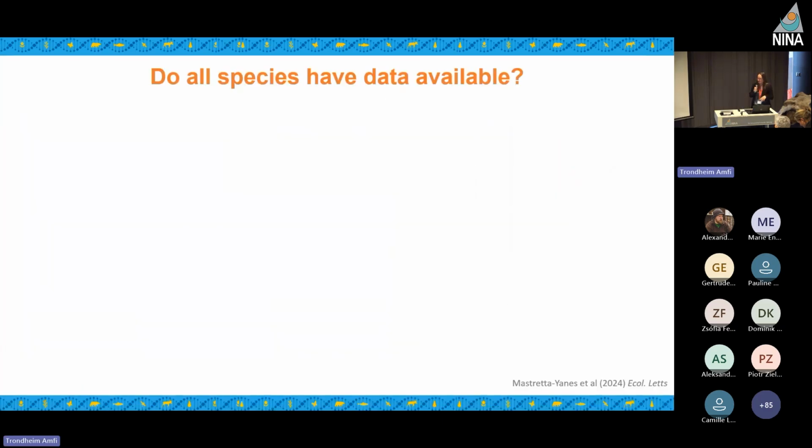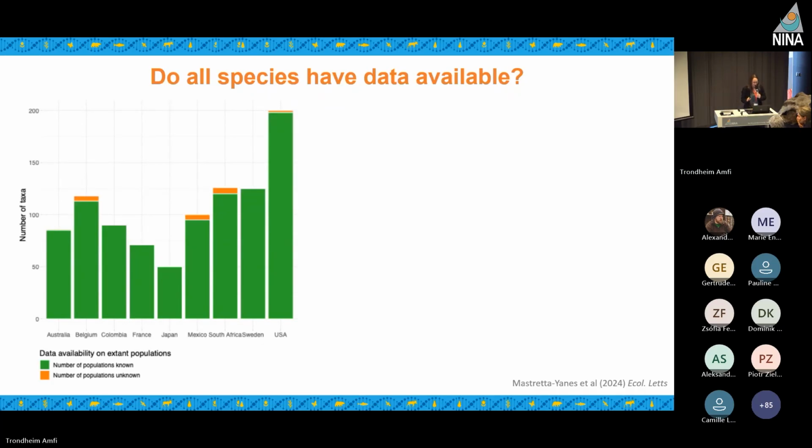So one of the questions that came up early in this project was, do we have enough data available to do this? Do species have data available? This is on the number of populations done. We found that most species have data available on how many populations we can define. But this is also biased, because you could be very flexible in how you identify populations, right? So the data is not necessarily presented in a very straightforward way. But most assessors felt that they were able to identify the number of current populations.